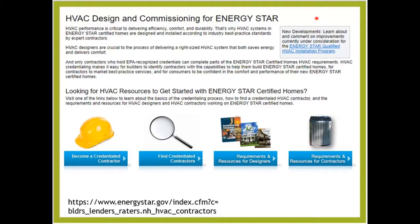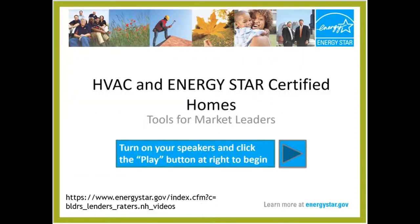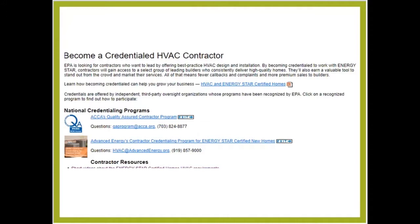And if you have an HVAC contractor that you work with, you can send them online to get some initial training that's free from the EPA on exactly what they need to know and what they need to do to become a credentialed contractor. And then they're going to be kicked off to either ACCA's program, which typically, if they're a larger firm with an ACCA membership, it behooves them to take that route, or we see a lot of the smaller firms take the Advanced Energy contractor training. Right now these are the only two credentialing organizations.